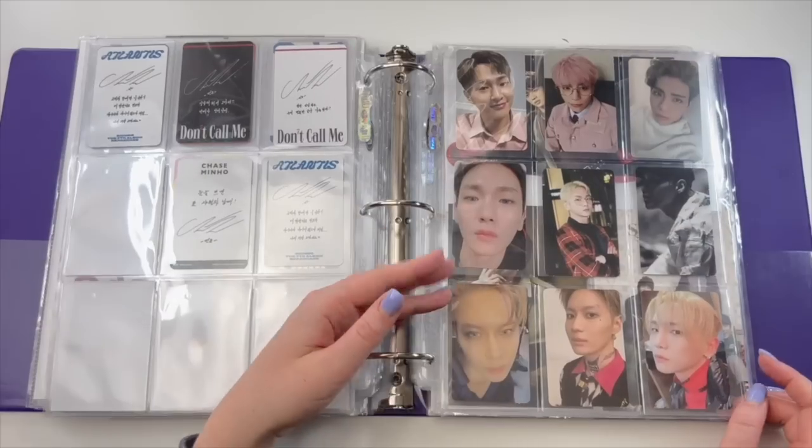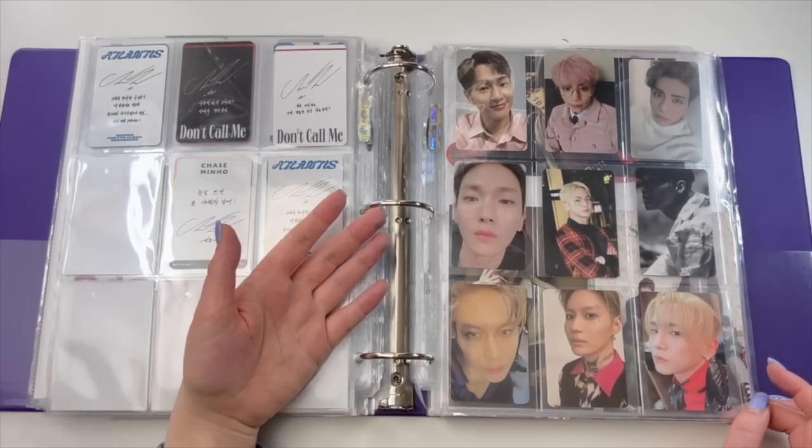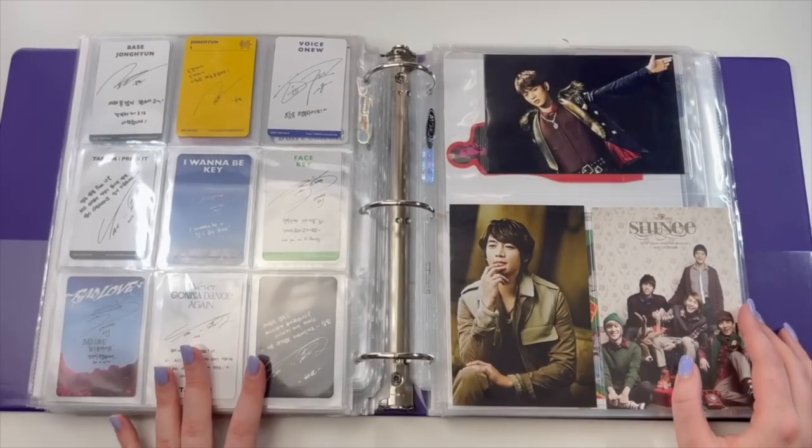I also used to buy every single solo album that came out of SHINee. It's just become a lot over the years, but I do like to buy SHINee albums when I can because I do really love all the members so much.